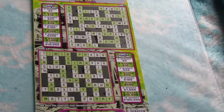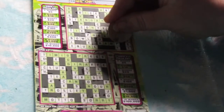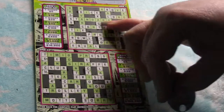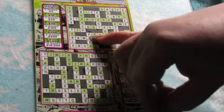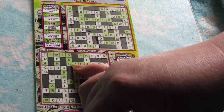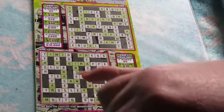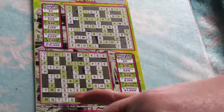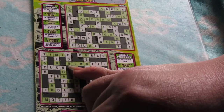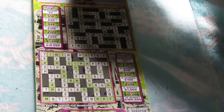All right, there's a P in plea, another P, there's one in damp, peep, progress, plea, damp. All right, down here. Timid. We got a P, there's a D, O, G. Oh, there's an O I missed, and a D I missed. Did I get a G? No, no G. See, I told you I'd find stuff later. We're looking for the letter P. There's a P in press.